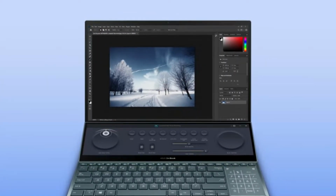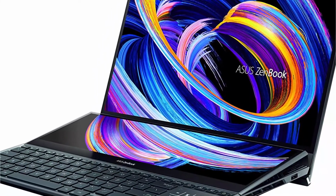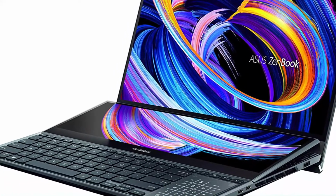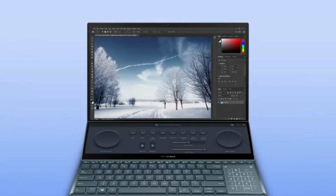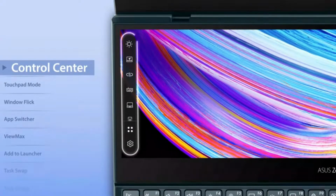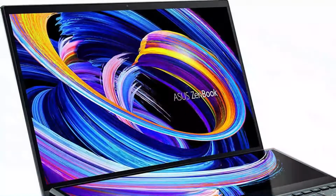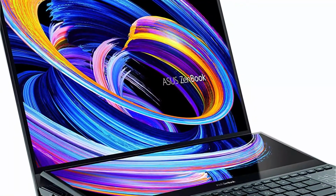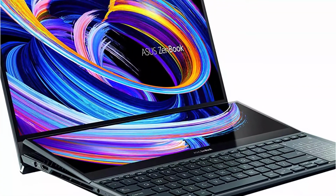When the main display is opened, the secondary ScreenPad Plus rises to an angle of 9.5 degrees, visually merging the two screens into one. The top bezel of the main display houses an IR camera that supports Windows Hello authentication. Sound is handled by a 2-speaker system certified by Harman Kardon. The keyboard is shifted to the front edge of the body, so the Asus Zenbook Pro Duo 15 has a stand for a more comfortable position of hands.